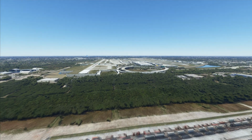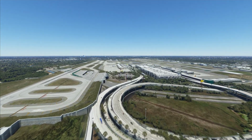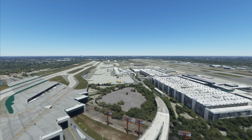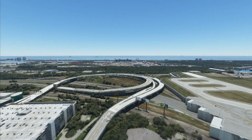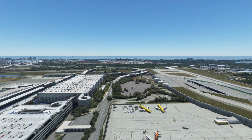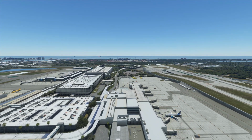So let's go have a closer look at the terminals and see what we can see. That all looks very rugged, and actually I think it's great. It looks very realistic, like the tunnels there. There you can see the signs that we looked at a moment ago. Car park there with the twirly roads going up into the car park. A little bit of texture popping here and there, but nothing serious.